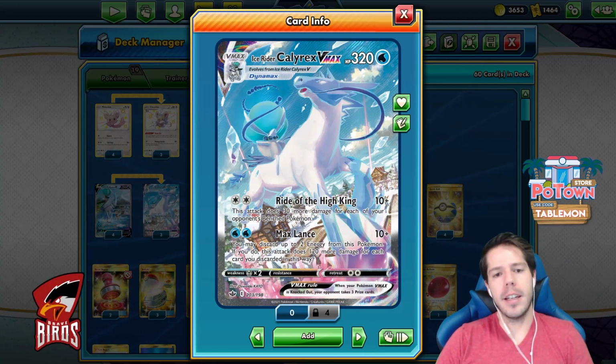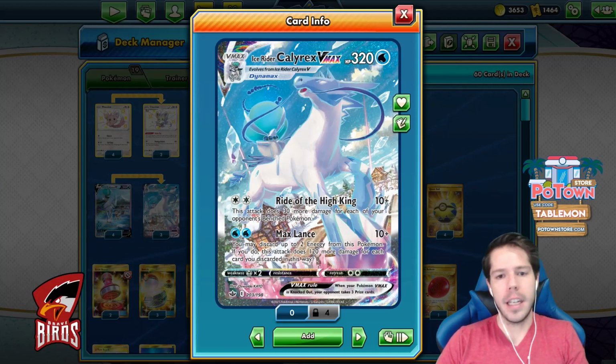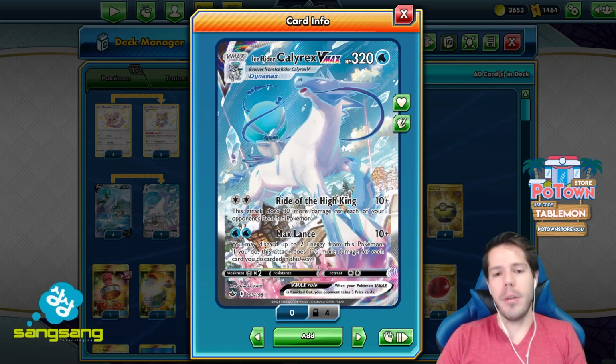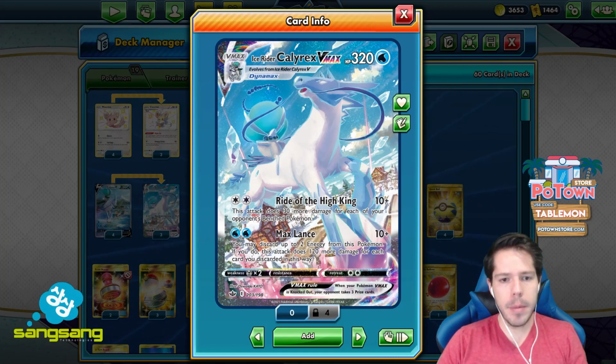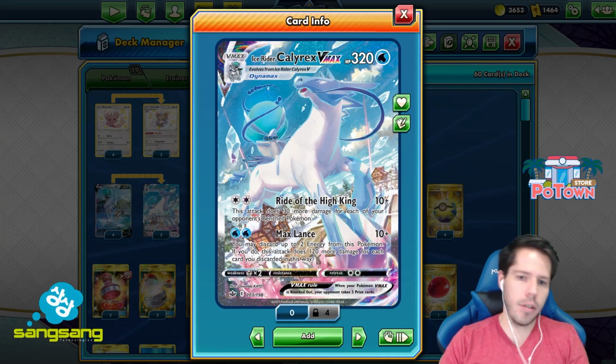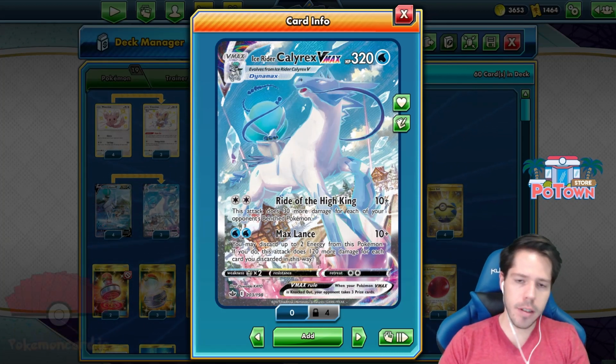And we're gonna take a look at Ice Rider Calyrex VMAX, 320 HP, which is the standard for VMAX Pokemon, I think. And then we have the Ride of the High King doing 10 plus 30 more for each of your opponent's bench Pokemon. And then we have the Max Lance attack doing 10 damage, but we may discard up to 2 energy from this Pokemon. And if we do, this attack does 120 more damage for each card we discard this way.